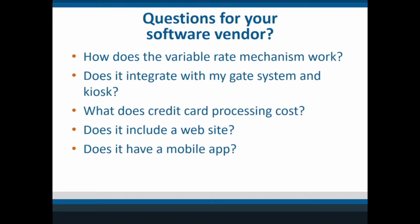When you start looking at these software packages, and there's a number of good ones, these are some of the things you want to think about. Does it have a system for automatically changing the rates as you get full? Just like the airlines are going to charge you more for those last couple of seats, you want to charge more for those last couple of storage units. Does it integrate with your gate system? So someone pays their late bill, now the gate's going to work. If they're behind, the gate's going to block them out. If you have a kiosk, is it going to work with the brand of kiosk that you want to buy?